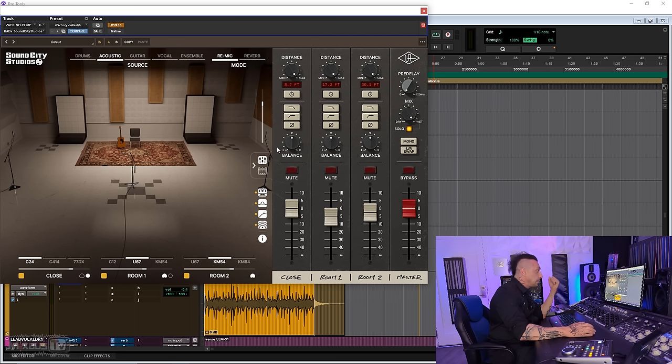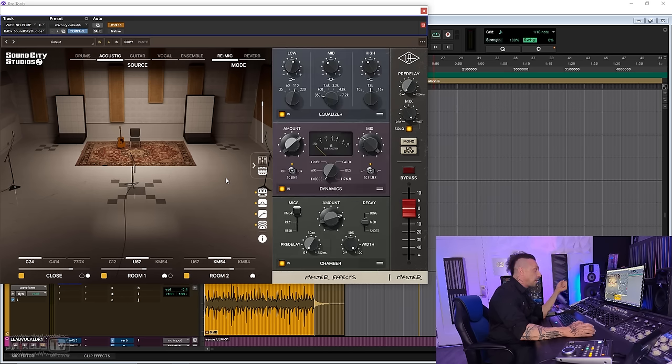As you open this panel, you will see that you have close mic, room one, room two, and master. These controls will change based on the source that we select and the type of room. If we click this button here, we have the additional processing. That's why in the intro I said they didn't just capture the room, and this is not just a simple impulse response of the room. We have the classic equalizer of the iconic console. We have the dynamics. Now, this one is a little gem on its own. It's not just an emulation of a compressor or two. We have six modes: crush, air, encode, gated, bus, and 1176LN.